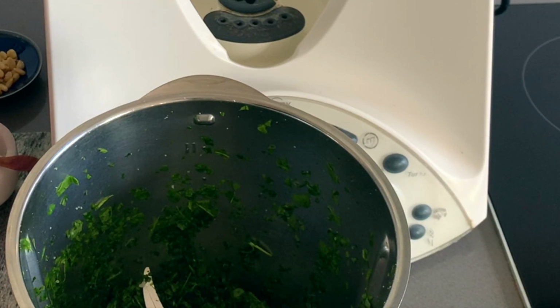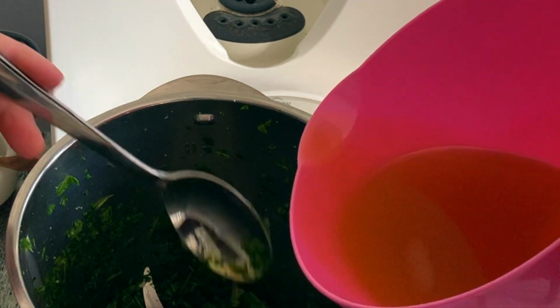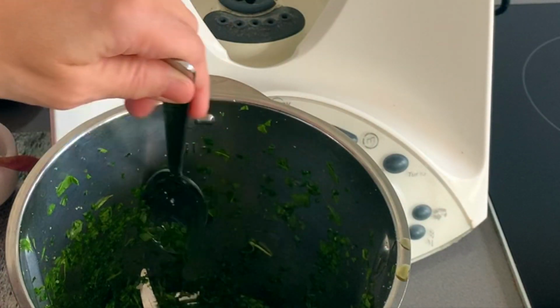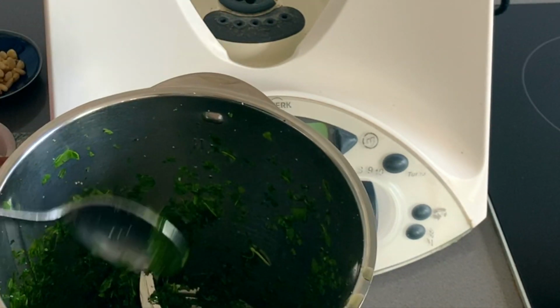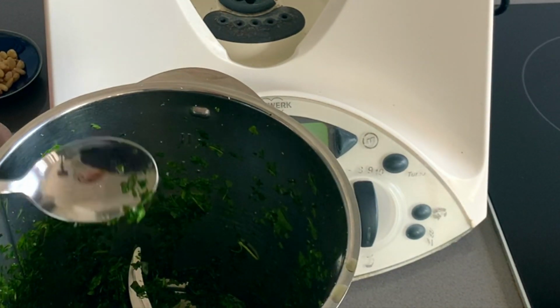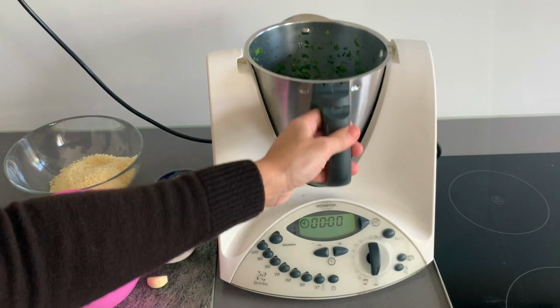As I told you before, blending a salad, cutting the leaves very little is not that easy for a food processor, so try to help it a little bit with a fork or a spoon like I'm doing now, and add little by little your extra virgin olive oil, because it will help really a lot.